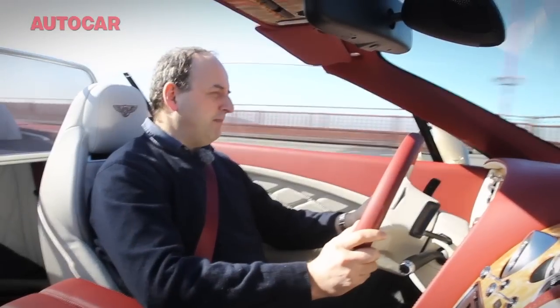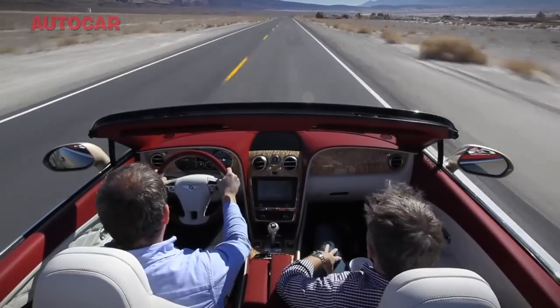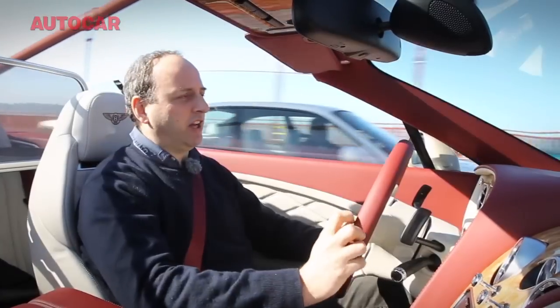So what we're going to do is head out over the Golden Gate Bridge and into America in search of deserts, mountains, snow, city, anything really which might be able to shed some light onto the true character of this car.